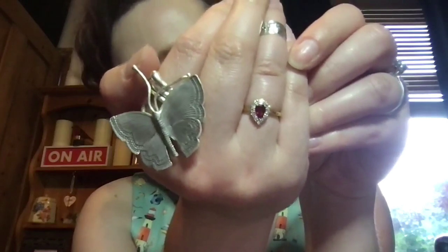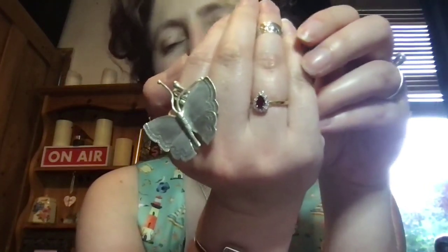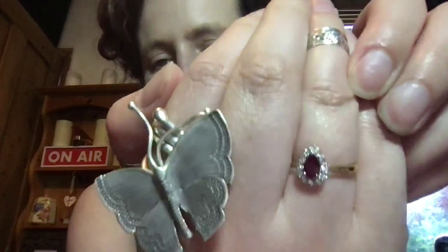And look how she sparkles. So you could have her facing in as she is there, or you could have her facing out. Like that. Facing up or down. She looks equally beautiful. Gorgeous colour in that one again.